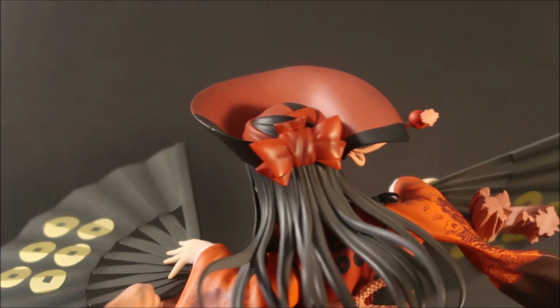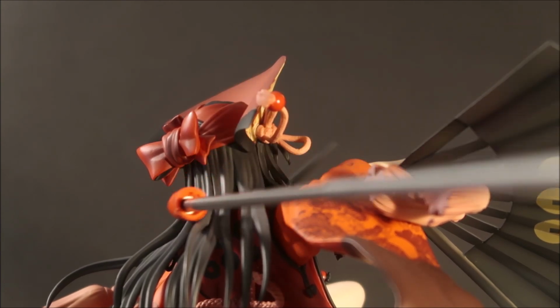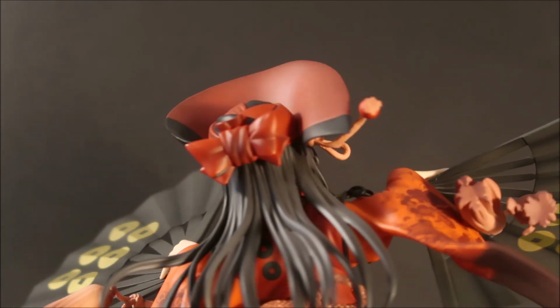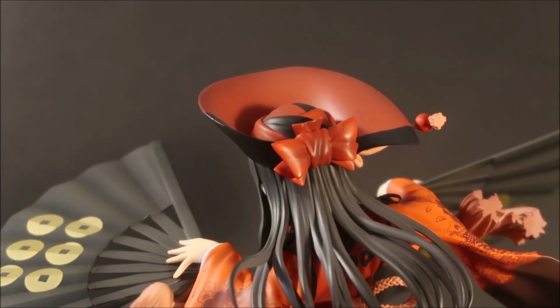All right, the hair looks good. I see some kind of shiny stuff that looks like glue. You can see it in the camera right here. That might be overspray, is what that is. But other than that, the figure is in great shape.